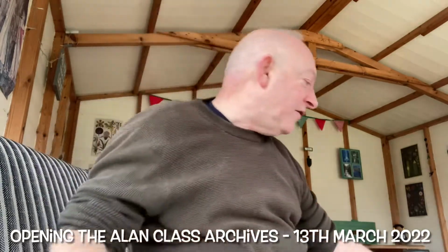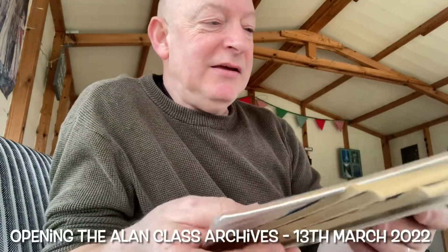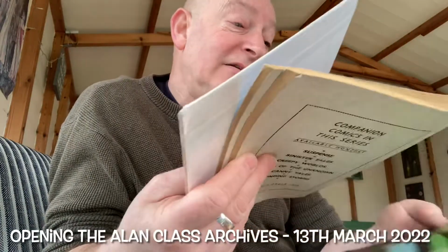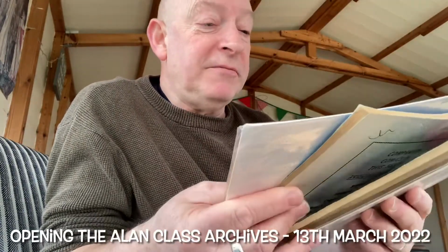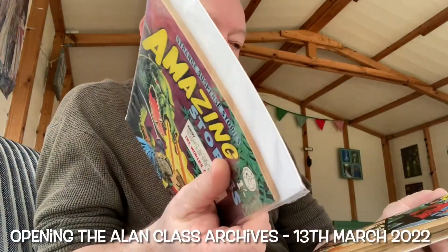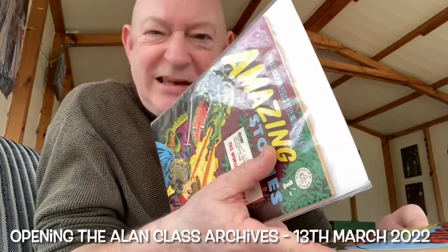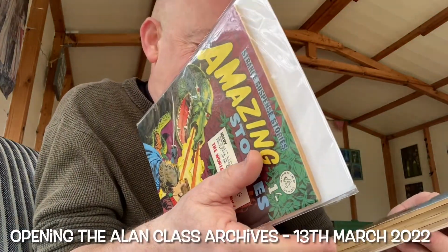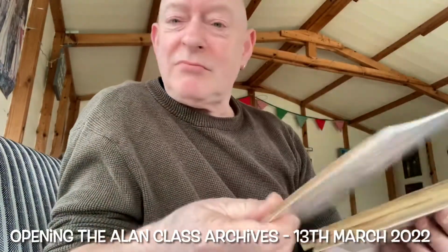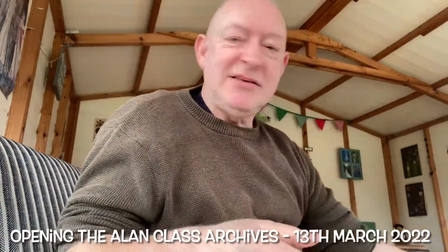And I hope you've enjoyed these five mishmash of comic covers I brought you today. Some lovely Fantastic Tales, a couple of awesome Astounding Stories, an Amazing Stories of Suspense, which is tickling the back of my head. And that Amazing Stories. Very nice. Very nice indeed.